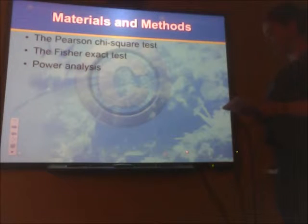The Fisher exact test was used to test for interpopulation total resistance differences between sexes in bull sharks and to test for interspecific differences between nurse shark populations because some cell counts were fewer than 5. And then a power analysis was performed for any comparison that was found to not be significant, and a p-value of less than 0.5 was used to determine significance.